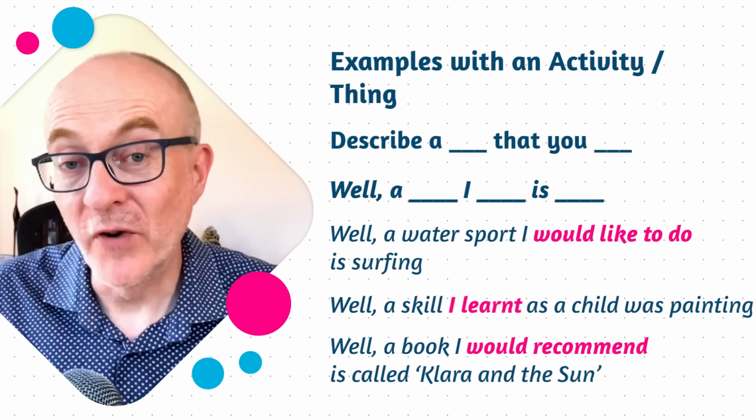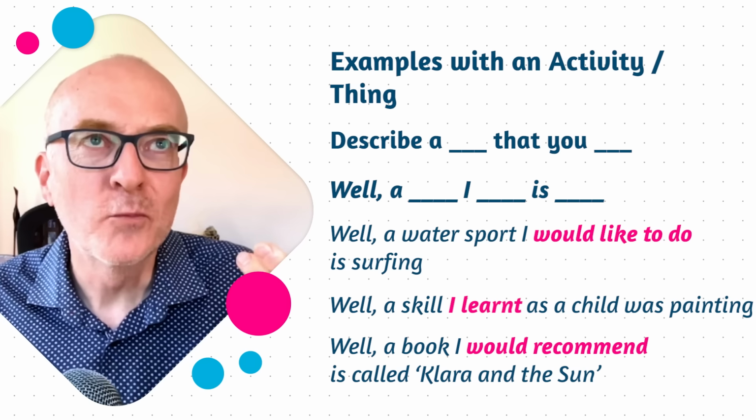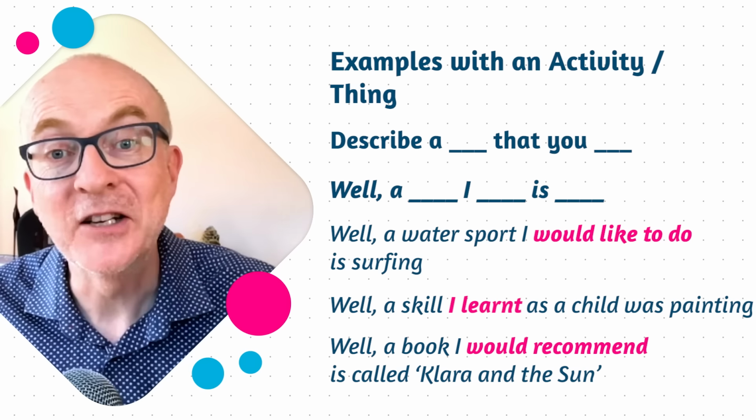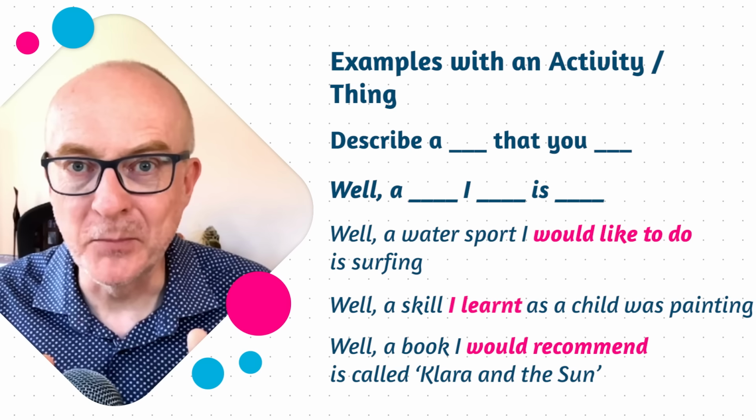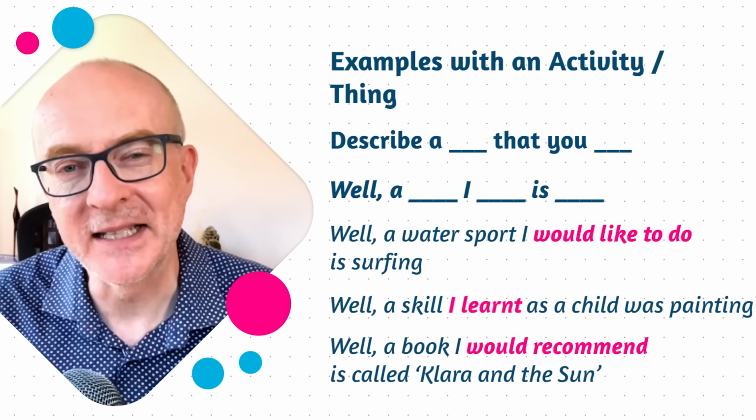Well, a book I would recommend is called Clara and the Sun. Would recommend, we're repeating that conditional tense. It's very, very simple, but it will help you focus, and it's really easy for the examiner to follow you. And this is great because it's so simple. You don't have to think too much. Just listen to the tense and repeat. Wash and repeat.